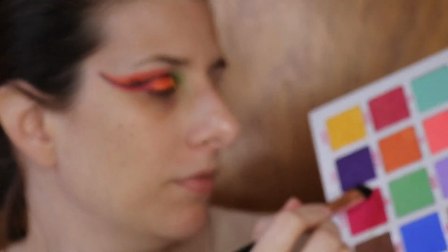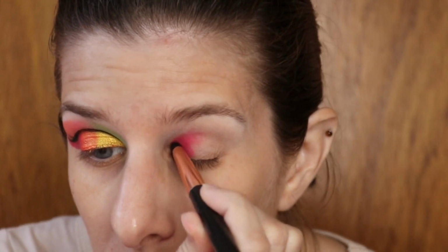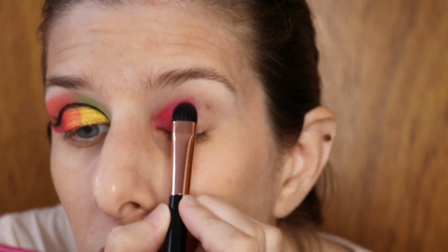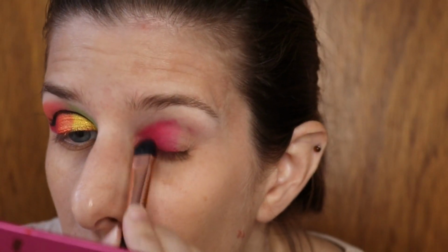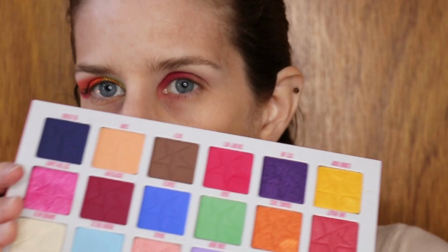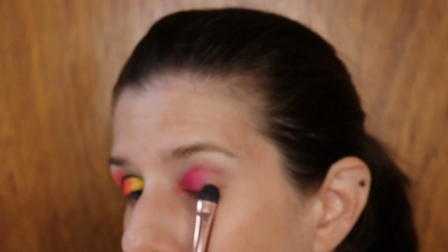Alright, so now that I got that down, I'm going to go in with Cherry Wet, which is this one down here. It's kind of like a hot pink shade, and I'm using a Scone large flat, it's like a domed brush, but it's very dense, and I'm going to pack this on my lid up to where my crease is up here. Not my natural crease, but higher up. And I'm going to take the excess off, and I'm going to go into that raspberry shade, which is this burgundy shade right here, which is really pretty. I love raspberries.